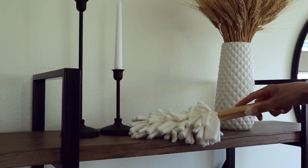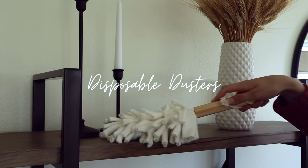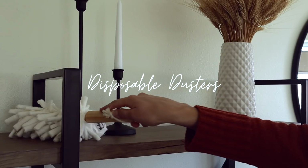And the next category we're gonna go into is cleaning products. Ever since I discovered Marley's Monsters and I saw that they had these reusable dusters, I have fallen in love with them. I never buy the disposable duster heads anymore, the Swiffer dusters. I don't buy those anymore. I used to.